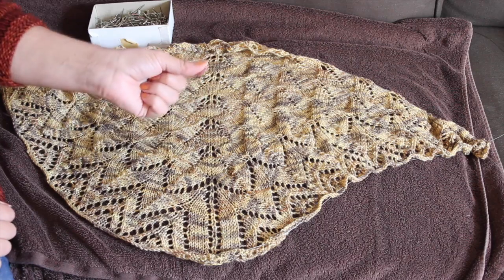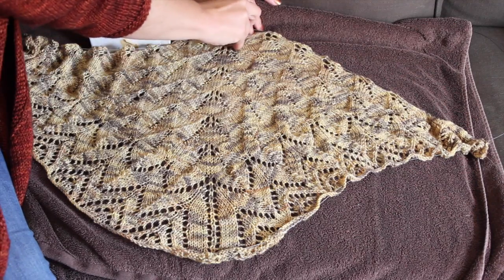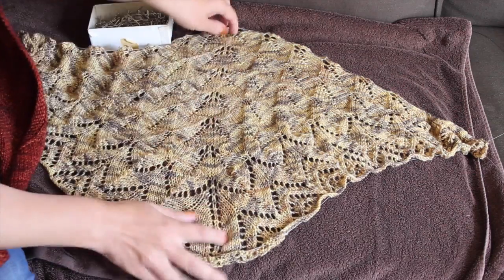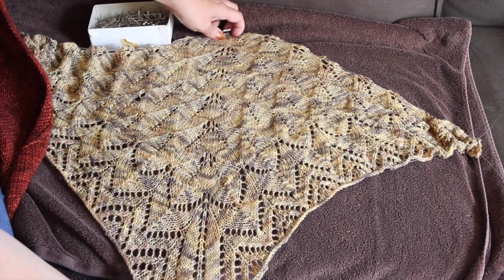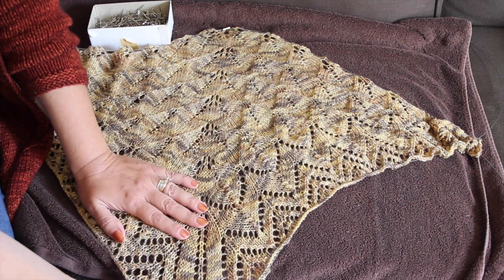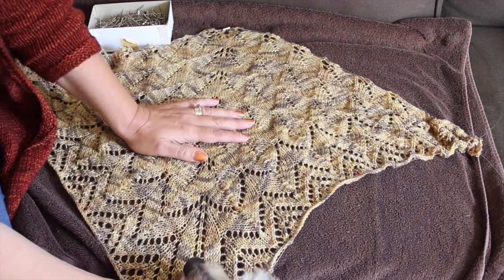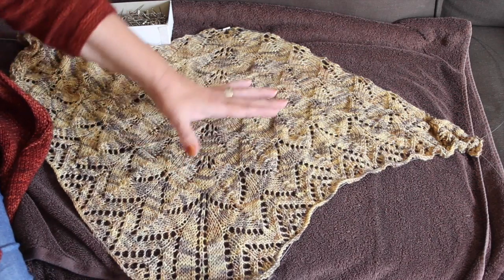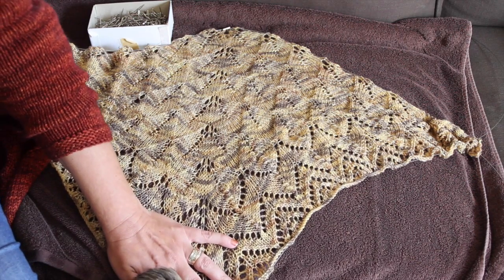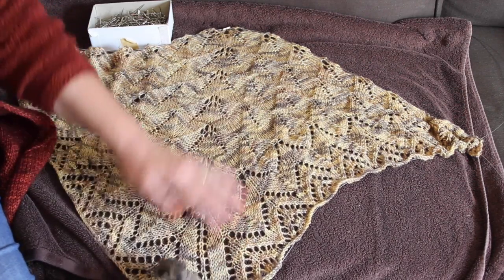But your next step is to take a T-pin and just push it through the fabric right to the inside of the wire. And then you want to stretch this out. Now my couch is not quite big enough. I would actually normally use a bed or a mattress for something like this, because I don't have fancy blocking mats. If you do have blocking mats, that's great, because they can be modular and you can make it as big or small as you want to. If I was truly going to block this fully today, I would use my bed for a larger surface, but this will give you the right idea.